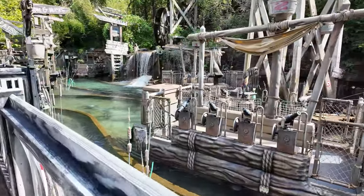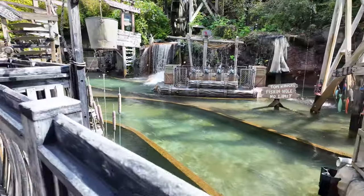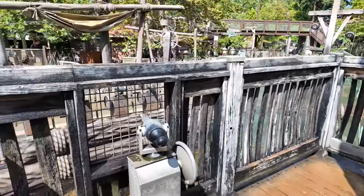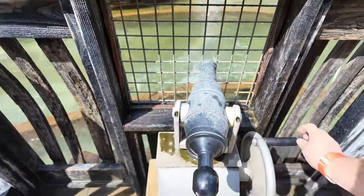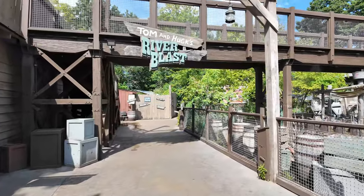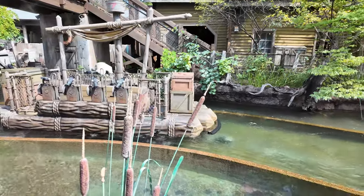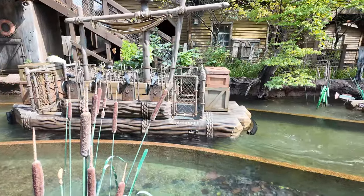Over here you can see where you might be able to shoot each other, where the two rafts would kind of pass each other by. And this area here is where you can shoot other people. And I'll give you an example of that if I can here. Guys, in case you're wondering, this is called Tom and Huck's River Blast. And like I said, there's not a lot of people. I don't understand why nobody's riding this thing, unless they just don't want to get wet. But it seems like it'd be so much fun if you had a bunch of people here.